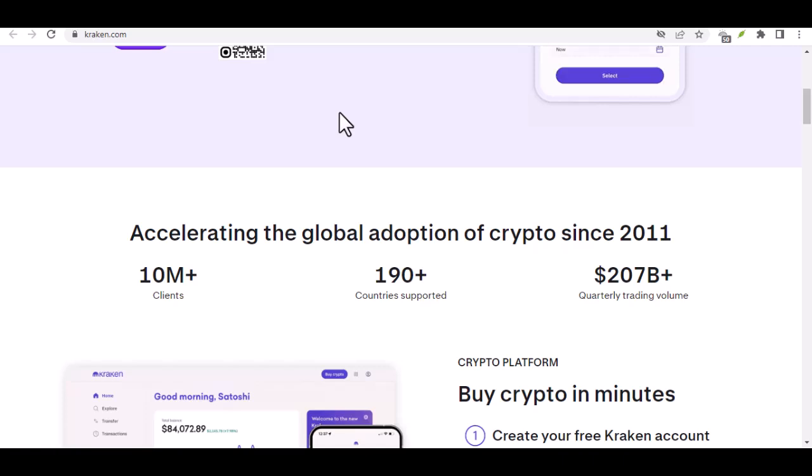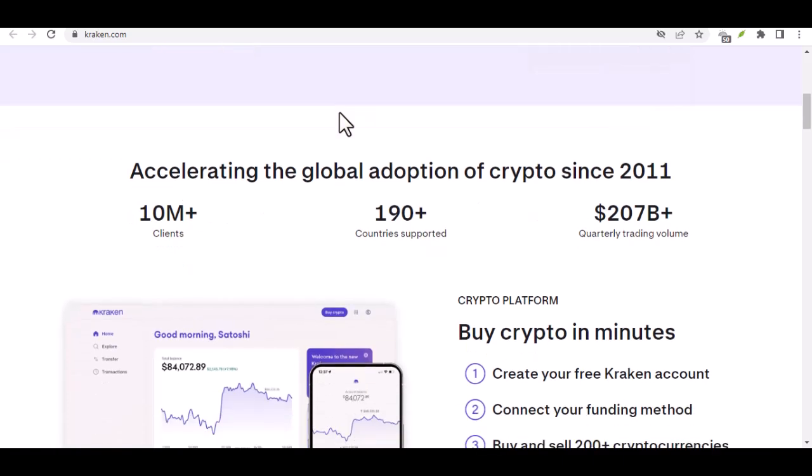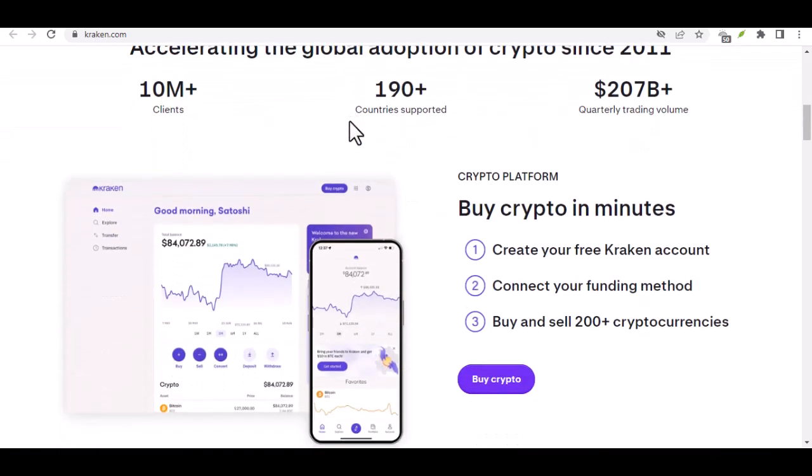So, there you have it. A crash course on buying Bitcoin with Kraken. Remember, this is just the first step on your crypto journey. Keep learning, stay informed, and happy trading.